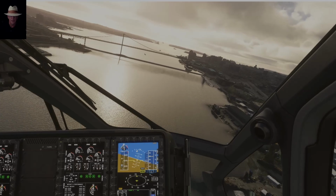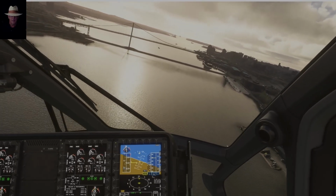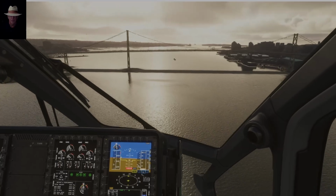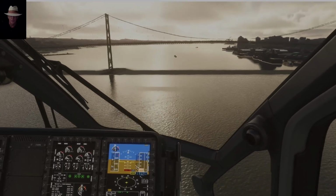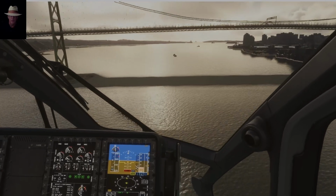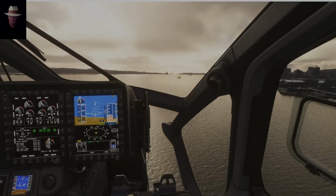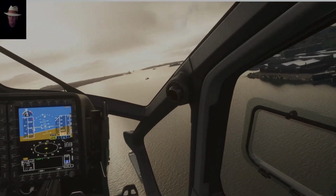I don't dare fly under it. Should I fly under it? I'm going to fly under the old bridge and crash. But this is an H-160, so I should be able to just tuck myself underneath this bridge nicely. It's a pretty high bridge. There we go. It didn't like what I did, by the way.